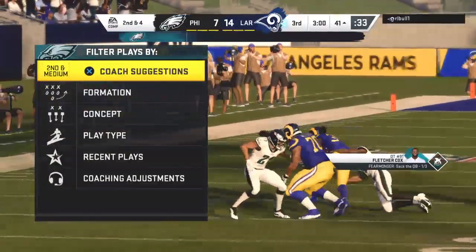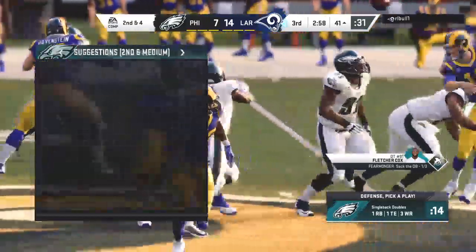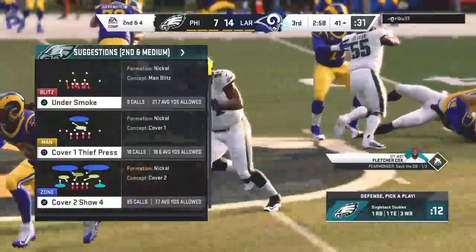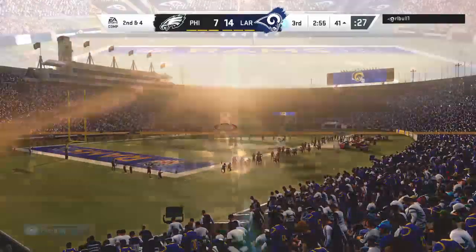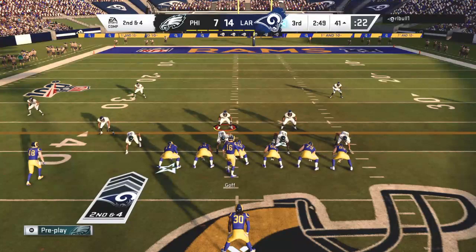For a second there, I thought that might break big. Screen pass. Looked like it was coming together. Looked like there was an opening. Still, ended up with a solid gain. 6 yards was the pickup on the last completion, so here's 2nd and 4.